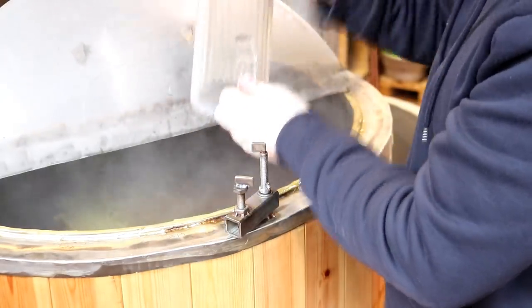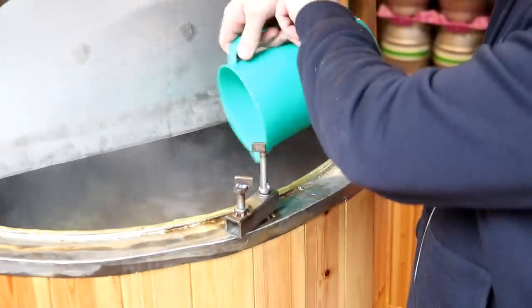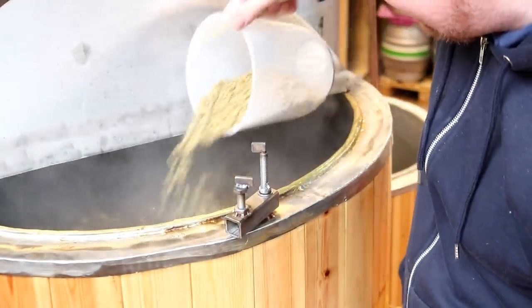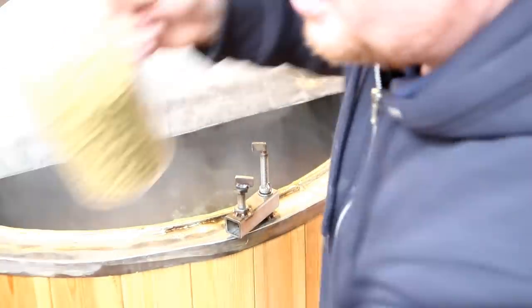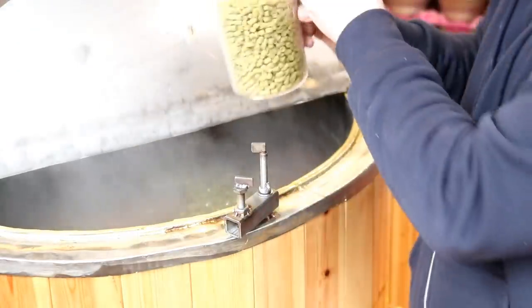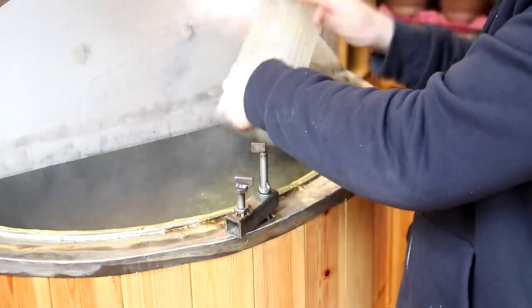There's 500 grams of a mystery hop there. 500 grams of another one. A kilogram of another hop here. Check it out. Another 500 of something else. Another 500 of something else.